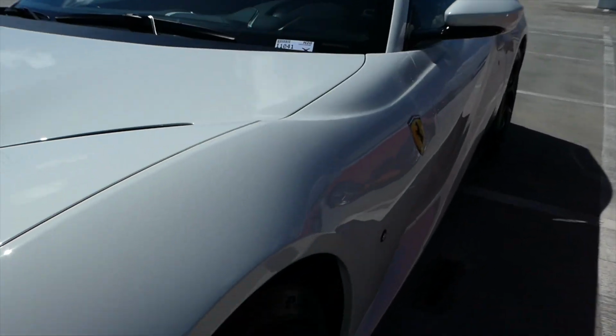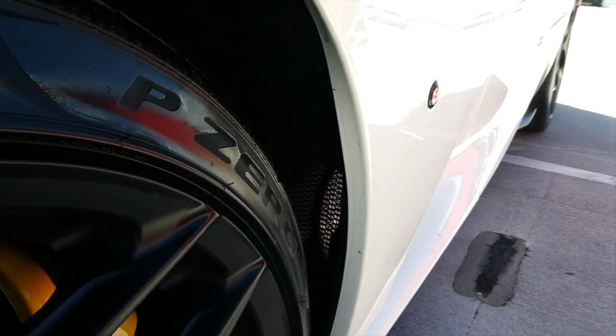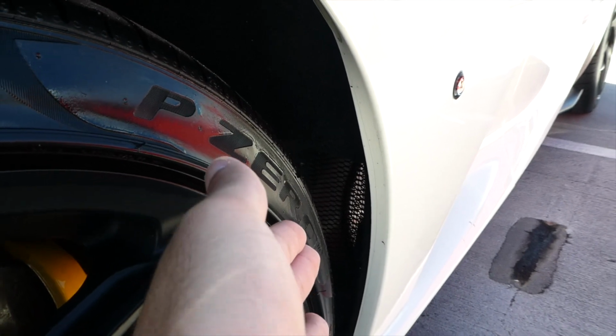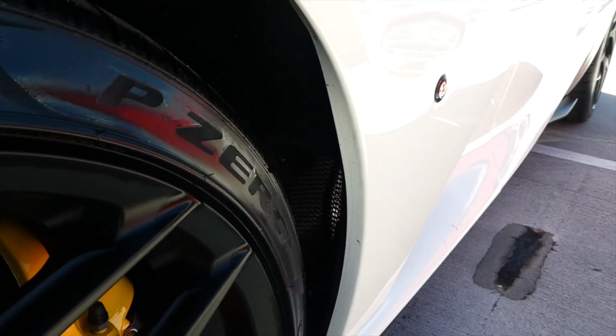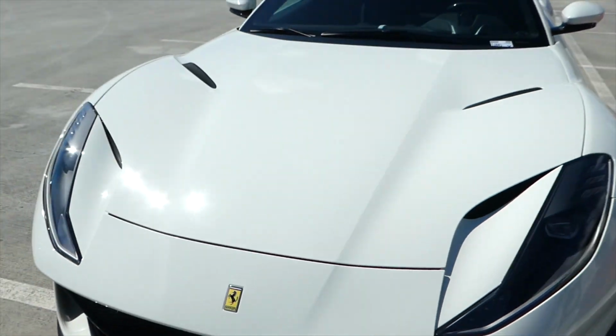And then if you go here inside the wheel well, you do notice that right here you do see another vent there, so that way it cools whatever hot air is coming through there, and it provides a little bit more aerodynamics, so that way the air comes out through there and it keeps the car a little bit more planted as well. So that's super nice. But guys, I absolutely love this car.